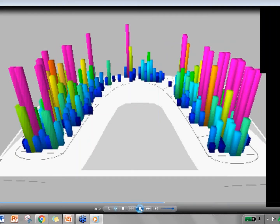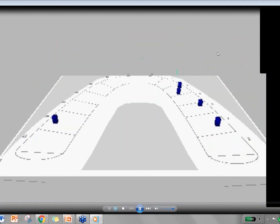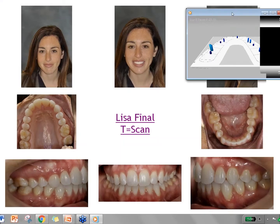Sometimes I'll see that, and it'll indicate to me that I need to just get a few more aligners to get those teeth positioned better, in which case, if I do that, getting a couple extra aligners is great. It means I don't have to equilibrate at all sometimes.